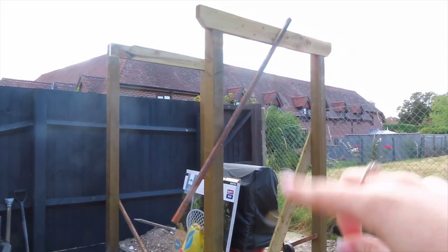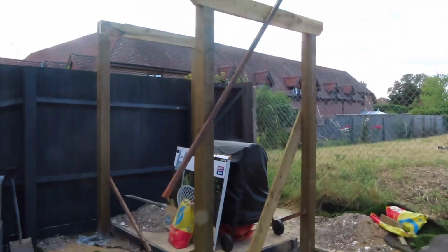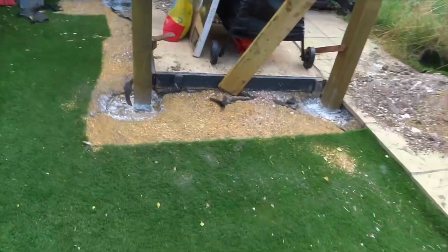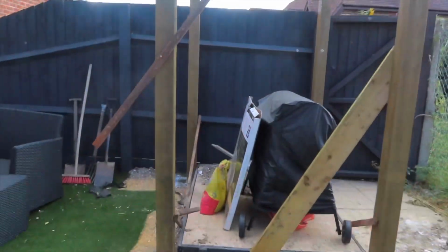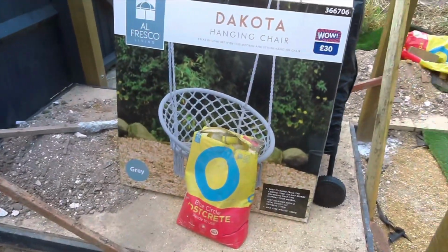And then we're halfway through, or we're not, but we're getting someone to build us this pergola. At the minute it's just been concreted in. They're coming back tomorrow actually, just to put the slats on the top. And then we've actually got this swingy chair which I picked up from B&M, which is gonna hang off there.